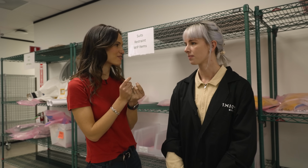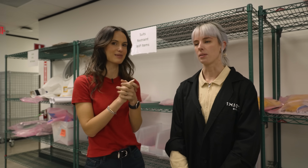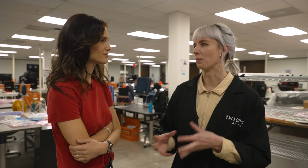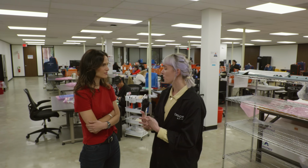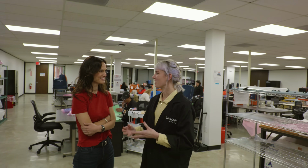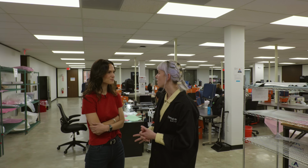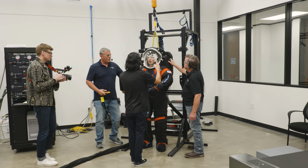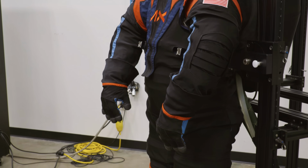I got to talk to one of the people actually hand sewing these prototype suits. Sewing a spacesuit is a very unique job, even within the world of sewing. It's highly technical, very precise. So this crew of people, they're the ones that are making sure the suit keeps you alive, basically. As I was in the suit, I could feel the craftsmanship that they put into it. It's an incredible piece of technology, from the top all the way to the bottom.